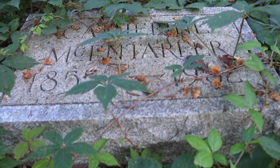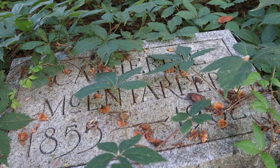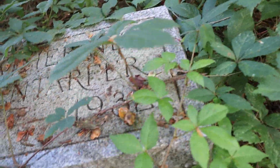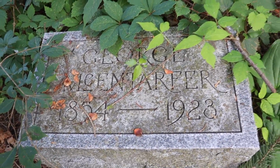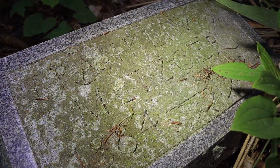Catherine McIntyre, 1855 to 1932. McIntyre, maybe that's the correct pronunciation. Here's George, 1854 to 1923. And Franklin J. Metzger. This is, it looks like maybe hand done. 1884 to 1912 there.